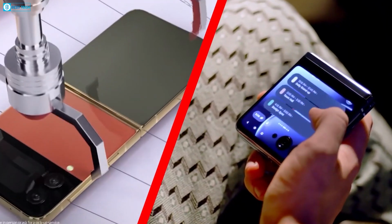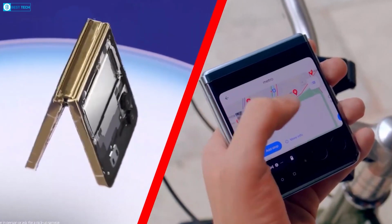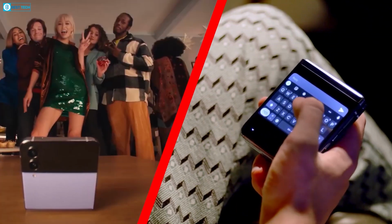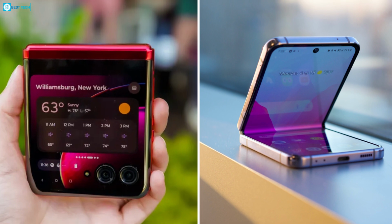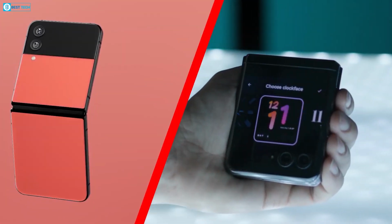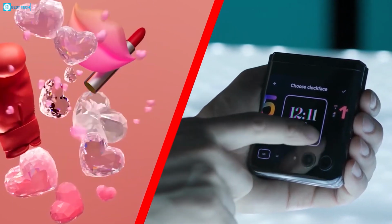Both foldable devices are equipped with the Snapdragon 8 Plus Gen 1 processor, which, although not the latest system-on-a-chip available, delivers seamless performance for everyday tasks and provides an impressive gaming experience. Additionally, both smartphones boast 8GB of LPDDR5 RAM, ensuring smooth multitasking capabilities and efficient handling of memory-intensive applications.